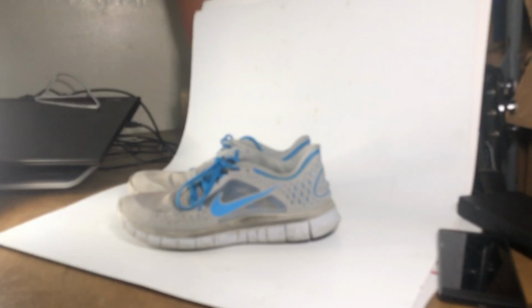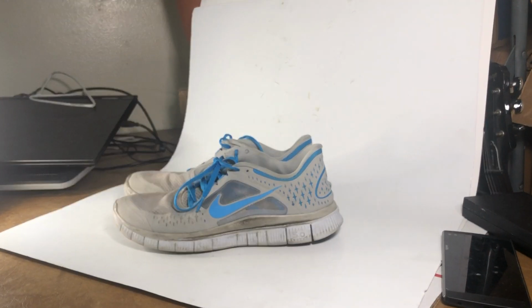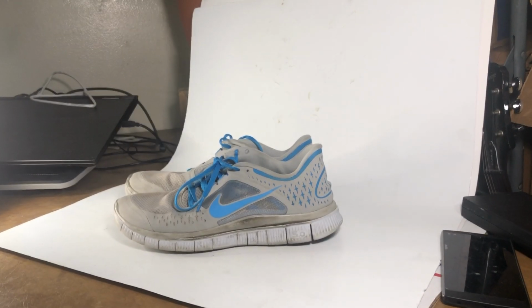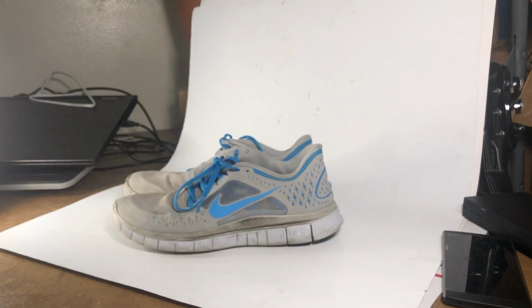I learned really quick that with shoes, I guess with anything, you really have to inspect everything before you purchase them. So these are Nikes.